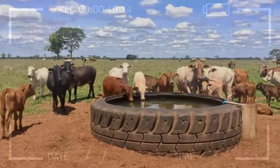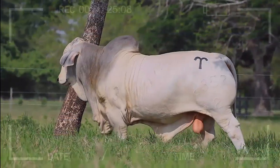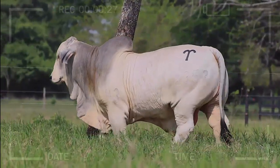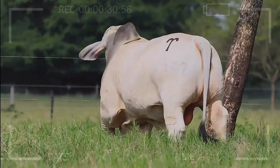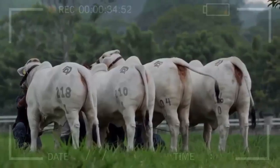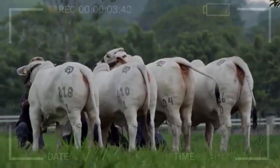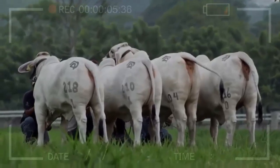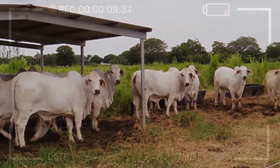Why is water important for fattening cattle? Water is essential for the growth and health of fattening cattle. Firstly, water is necessary for the digestion and absorption of nutrients. Without adequate water intake, cattle cannot process the food they eat. Additionally, water is necessary for body thermoregulation, meaning that animals can regulate their body temperature through sweat evaporation. Lack of water can lead to increased body temperature and therefore heat stress in animals.